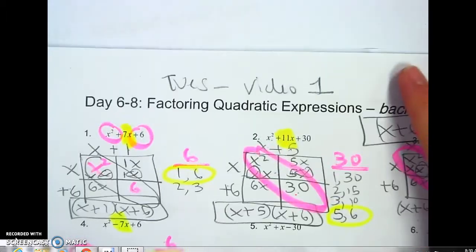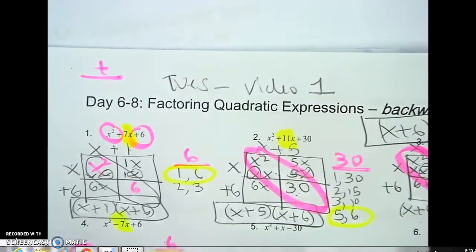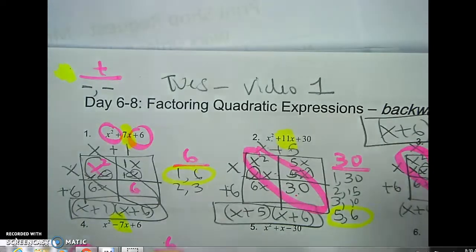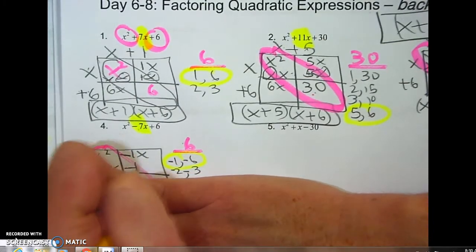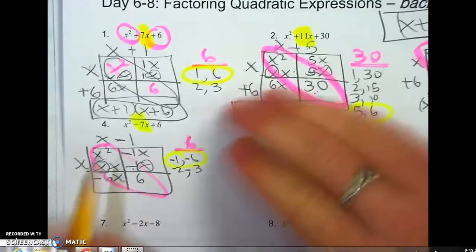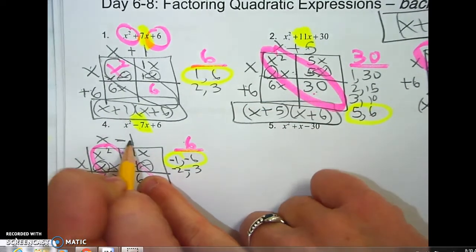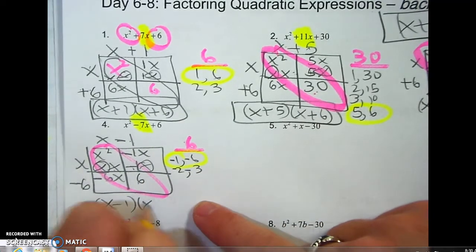And let's do this above here. So if this is positive, but the yellow is negative, that means they both have to be negative. So that's one rule to write down. Okay. And then I cover xx, negative 1x, x, x. Whoosh, x minus 1. 1 times what gives me 6? That's 6. And a negative times a negative gives me a positive. X minus 1, x minus 6.